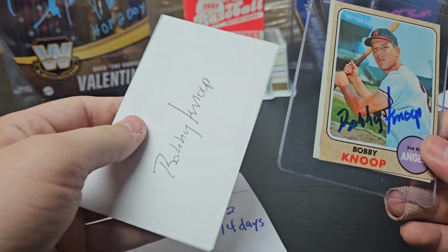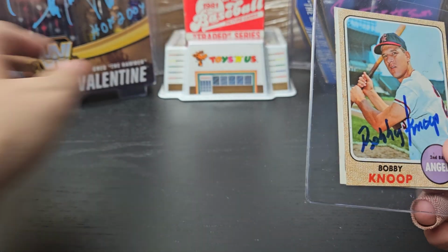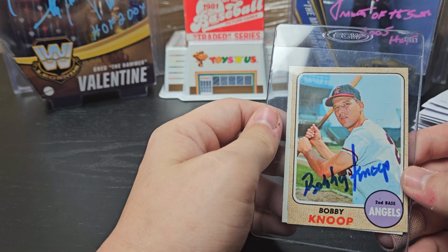We have Bobby Knoop, and he signed the index card as well. Bobby Knoop, let's see, I've got a lot written down here.